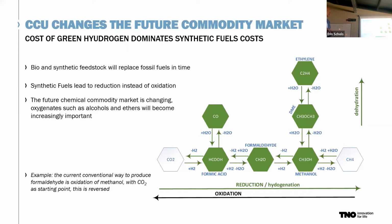Now, with one molecule of hydrogen from CO2, we can make formic acid, a very small commodity at the time, or carbon monoxide, syngas, which is a large intermediate in the industry, with two hydrogen molecules we can make formaldehyde, with 3 methanol, and when we dehydrate, we go to DME and ethylene.